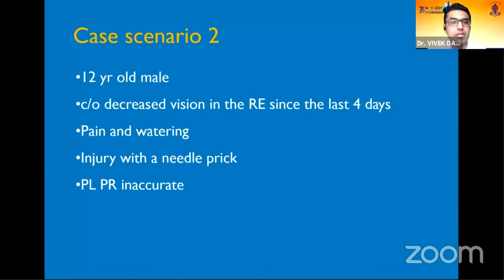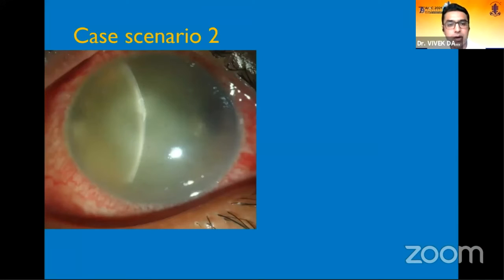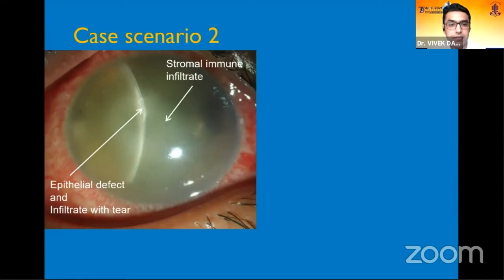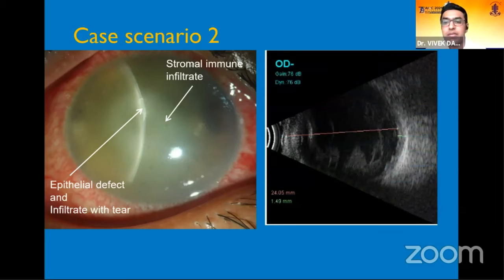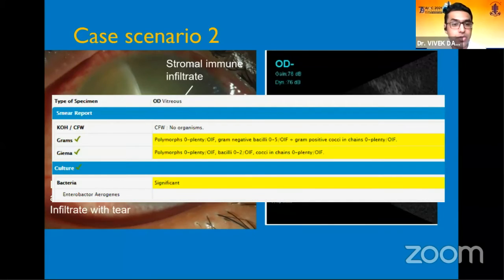A second scenario. A 12-year-old male again complains of decreased vision in the right eye since 4 days, pain, watering, injury with a needle prick, and PLPR inaccurate presentation. So this is again how the cornea looked like. Epithelial defect with infiltrate and a tear. Again, a stromal immune ring. Stromal immune rings tend to tell you that it's a fungal infection, or if it's a short history, give you a clinical indicator that it possibly could be a Gram-negative organism. The vitreous cavity showing a lot of exudates, retina apparently looking attached. Again, a vitreous biopsy that was taken revealed it to be an Enterobacter species.